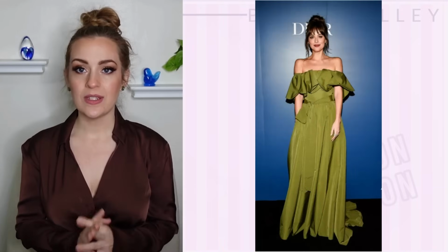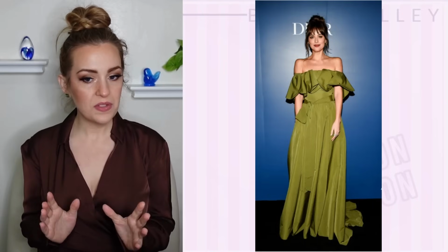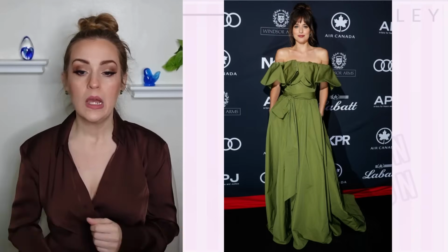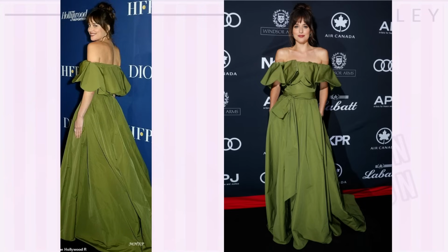Here we have Dakota Johnson, one of my favorite actresses, in this sort of suspicious color. This is not my favorite color green. It's one of those colors that can remind you too much of too many not great things. It's not the best green. It's not the easiest one to wear, and it's not the best color just in general. It's called an olive hue. This off-the-shoulder Valentino number she wore during the 2019 Toronto Film Festival features a sweet ruffled detail across the bodice, a belted waist, and a gorgeous floor-length skirt.